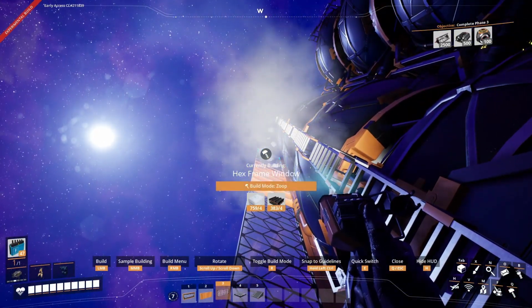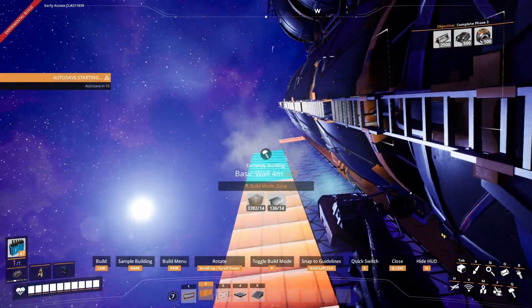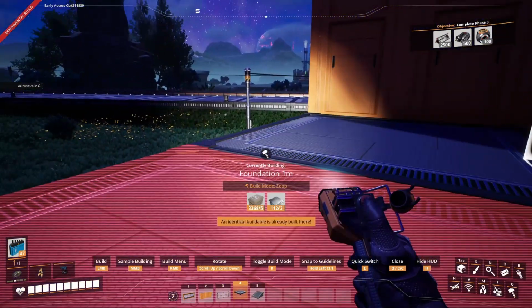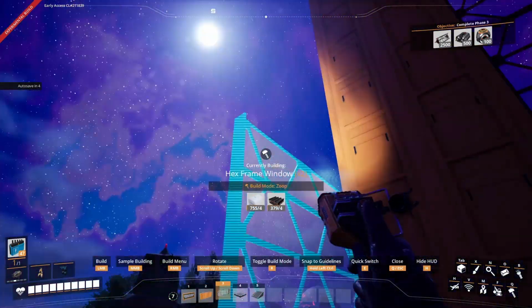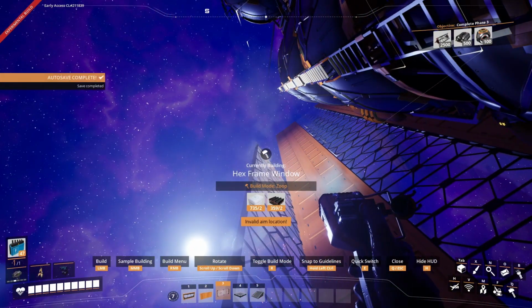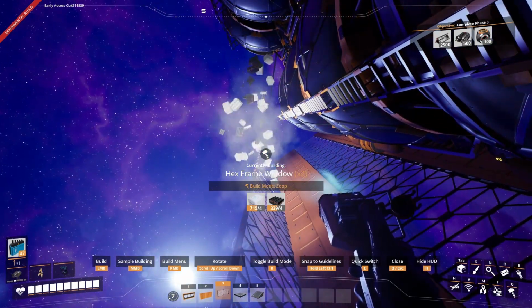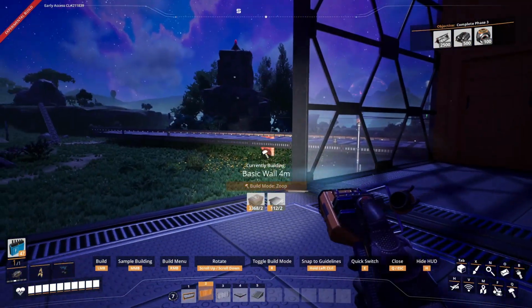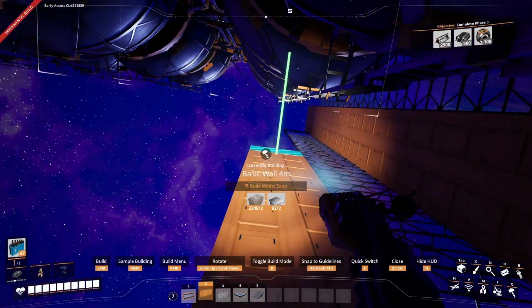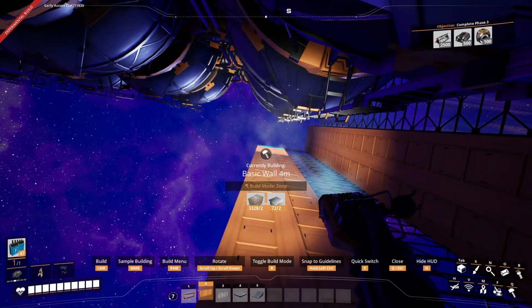Up one more. There it is. Up. Up. Up. Up. This is kind of easy to build. Maybe I might time lapse this part, even though it's kind of no use. These are really fast buildings. I'll probably have to do the same thing to the other side when I do a giant battery backup.